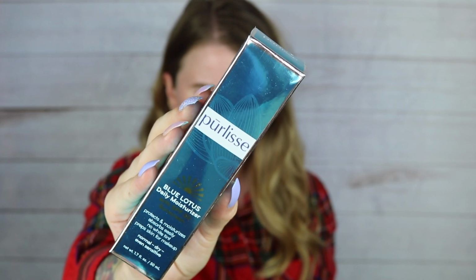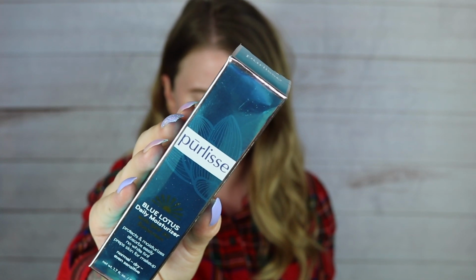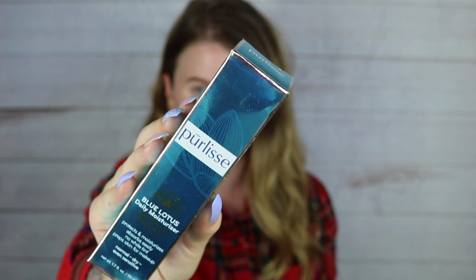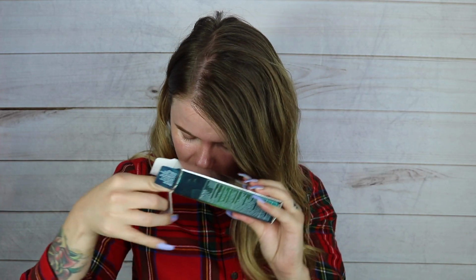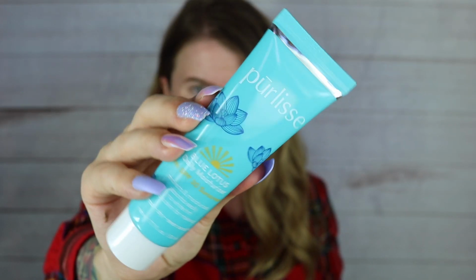So the first product I'm pulling out is the Purlisse Blue Lotus Essential Daily Moisturizer SPF 30. This baby has a retail value of $45. That's quite pricey. Here is what it looks like. Nice, pretty blue packaging. It says the Blue Lotus is a powerful antioxidant known for its anti-inflammatory benefits. It says it's a non-greasy and non-whitening formula that provides a perfect base before makeup.